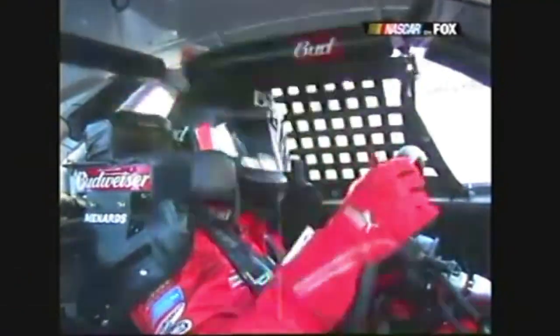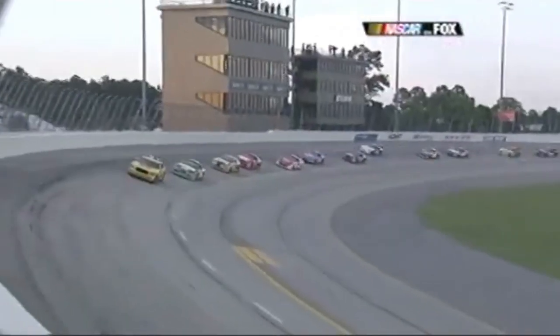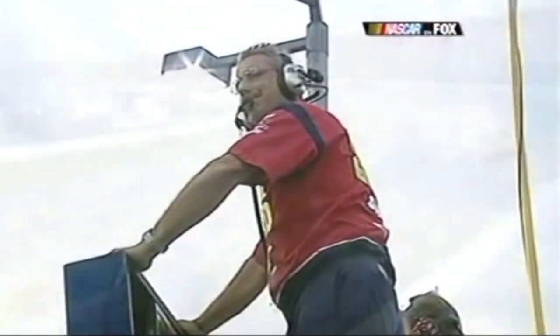See the dark tint on the top of his shield. Yeah, you also see, Mike, he's going to take that off here when it gets a little bit darker. That's taped on there. He'll pull that off when the sun goes down. A lot of different things drivers use here. Some drivers actually started to race in dark sunglasses. They'll take those off.